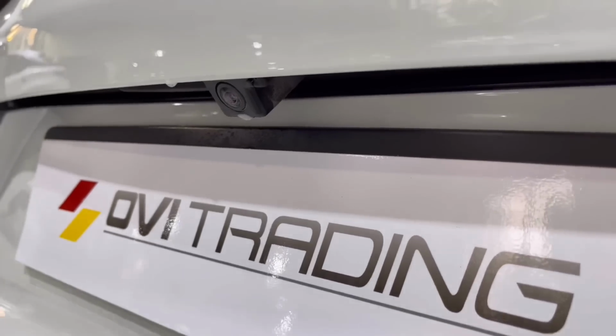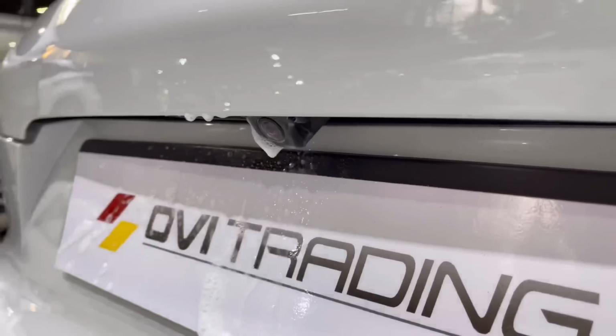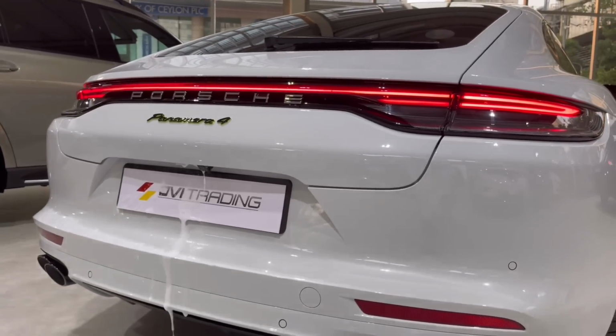So now I'm going to tell you how to wash the camera. Just press this and the rear camera will wash. There you can see the rear camera is washing, and it fully washed. There.